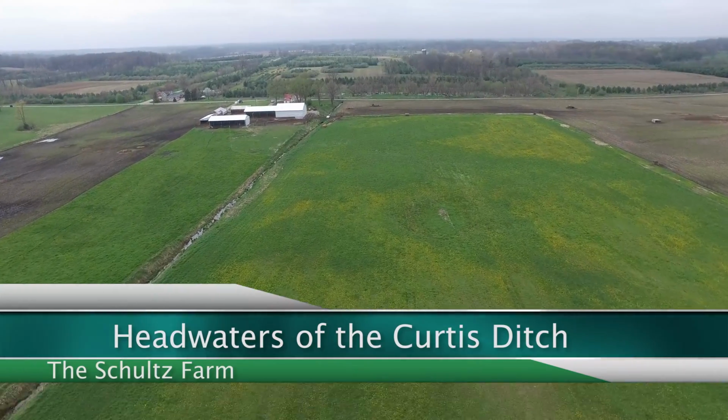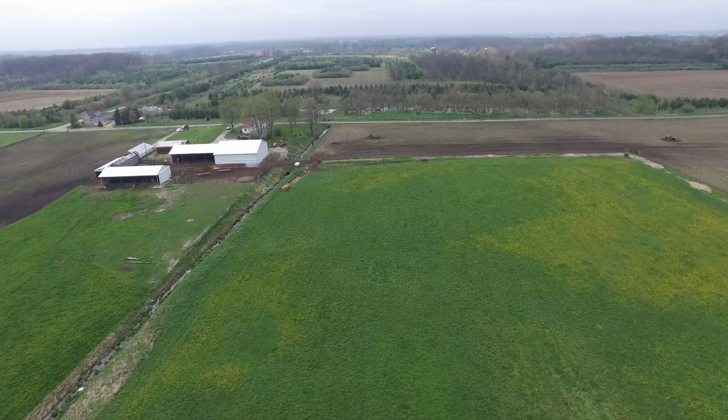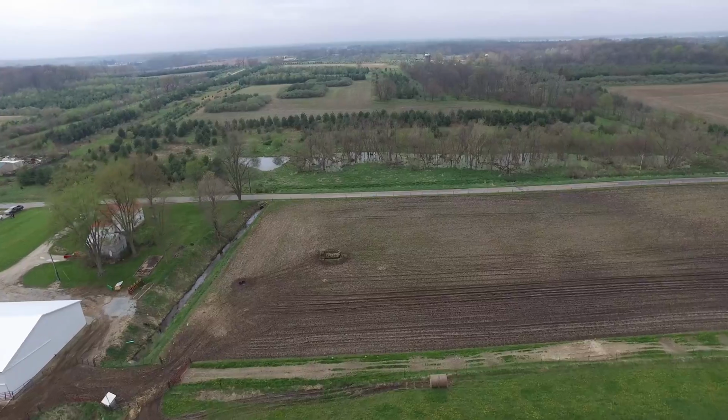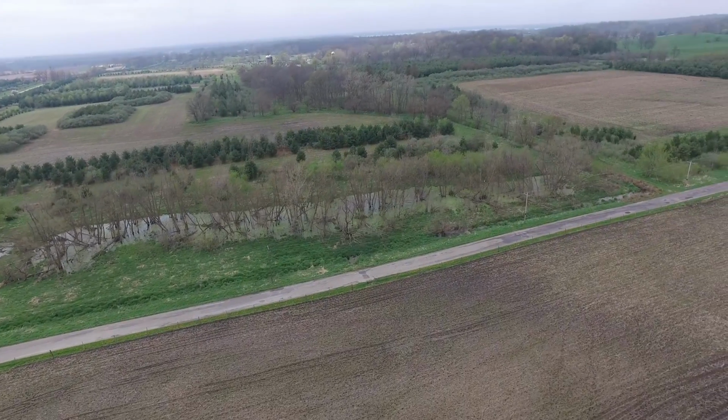The Dale and Kay Schultz farm is the location of the headwaters of the Curtis. It flows almost directly west towards Lake Maxinkuckee. The Lake Maxinkuckee Environmental Council worked alongside the Schultzes to configure their farm drainage, helping to prevent nutrients from entering the ditch.